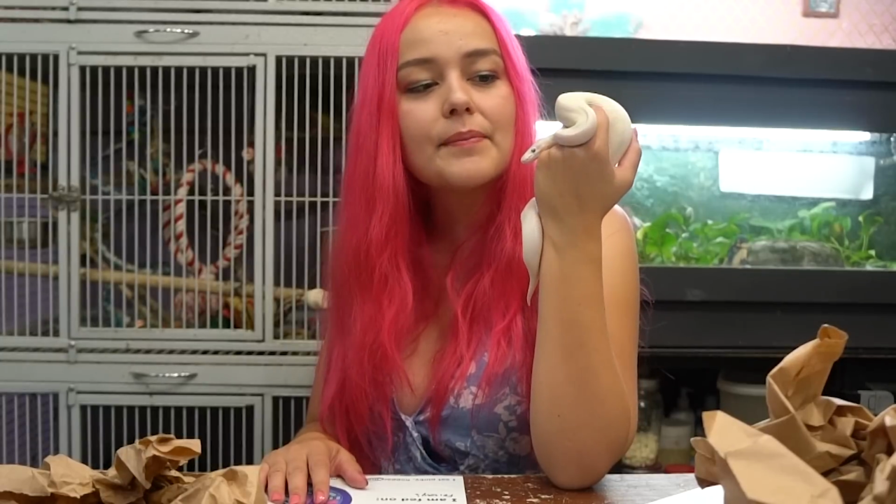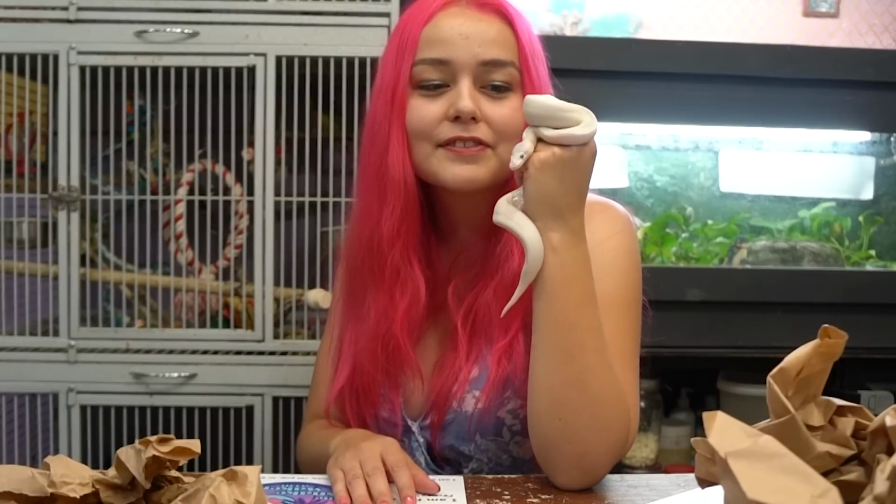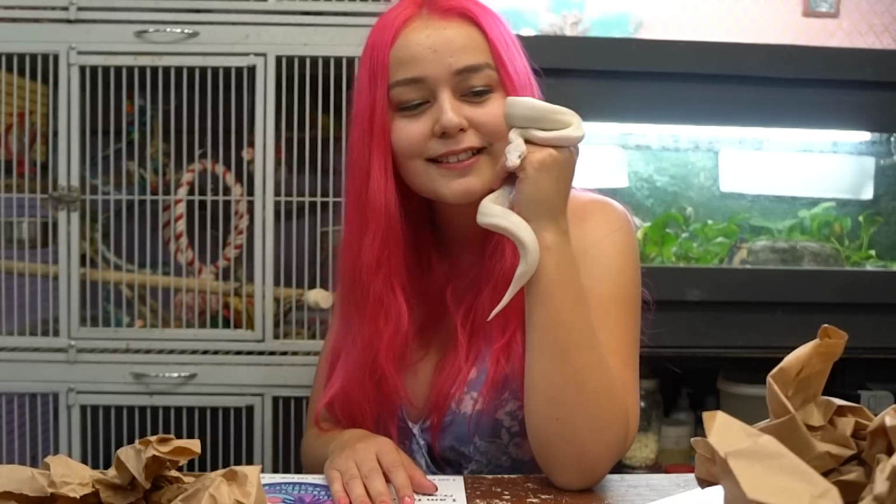So a lot goes into shipping animals like this. Not all animals can be shipped the same way. It really depends on the species and what they need. But don't think that this guy was tossed around for a week in a box. He wasn't. He was very carefully handled. FedEx does have a live animal shipping program, so they handle the animals really well, and they're taken care of. See, he looks great. So I hope that answers some of your questions about that.